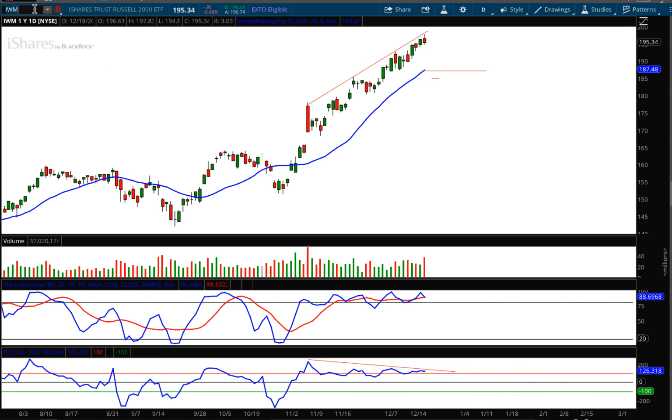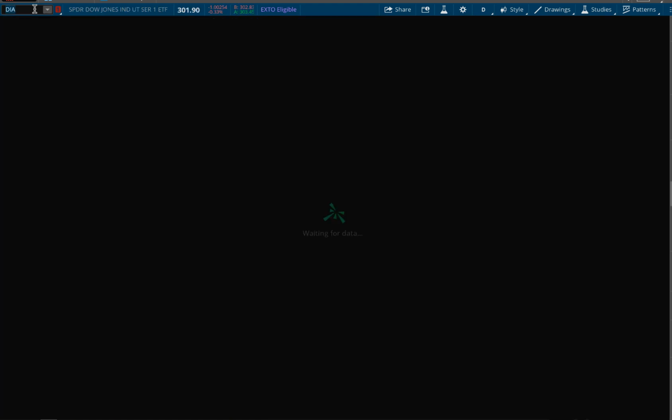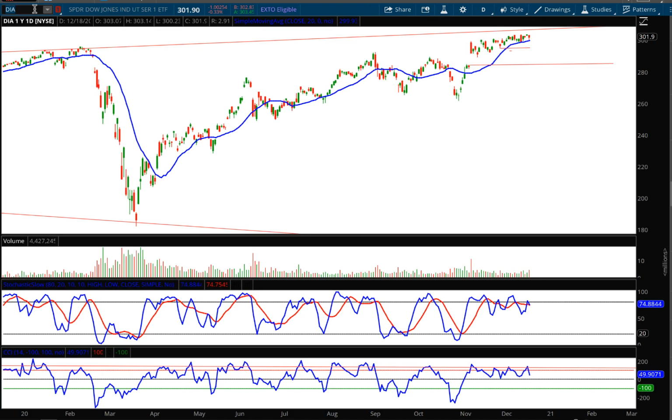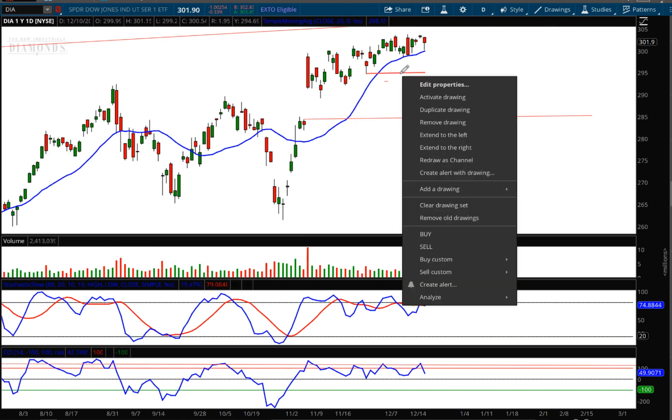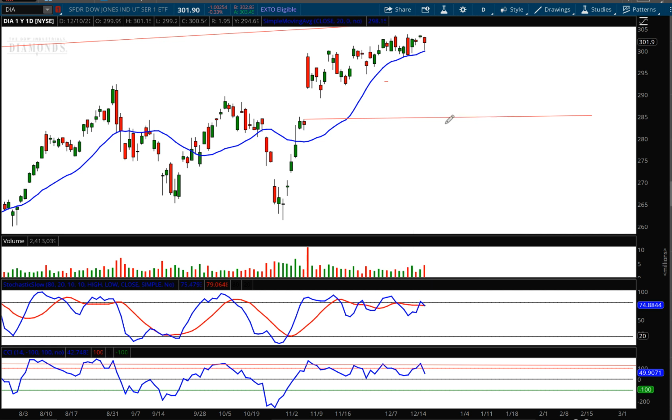Now let's hop to the Diamonds. DIA is the ticker symbol. This is the Dow Jones Industrial Average ETF. And I'm going to move that stop up as well. I'm just going to erase this and move it on over. That's all we're going to do. We're going to move that up to the 20-period moving average.